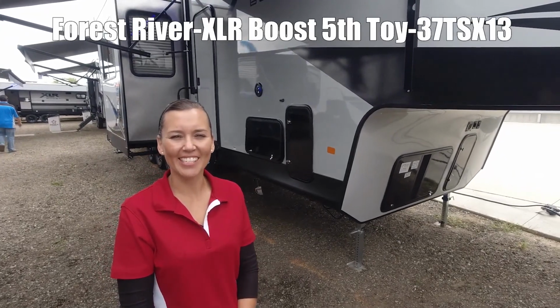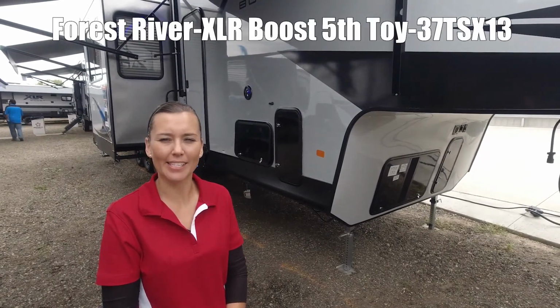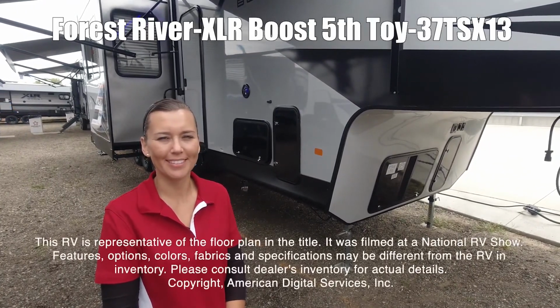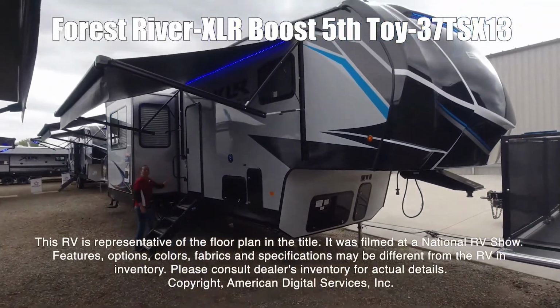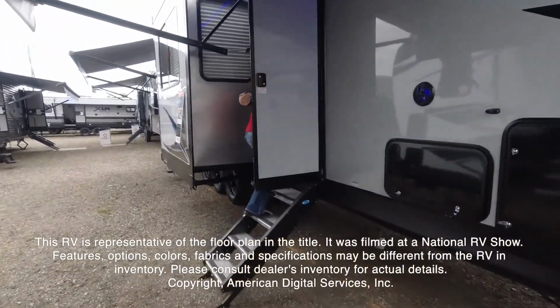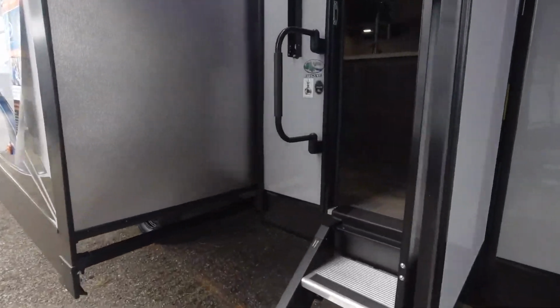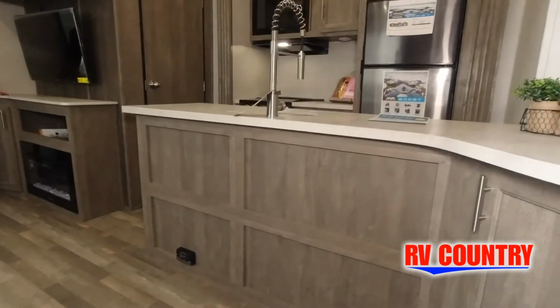Hi, this is the XLR Boost by Forest River, model 37TSX13. This RV is representative of the floor plan made by this manufacturer. It was shot at a national RV show. The features, options, colors, fabrics, and specifications may be different from the RV in the dealer's inventory. Please consult the dealer's inventory for actual details on this RV.